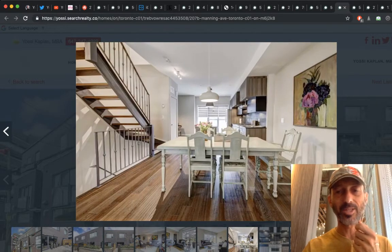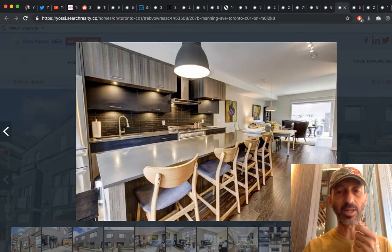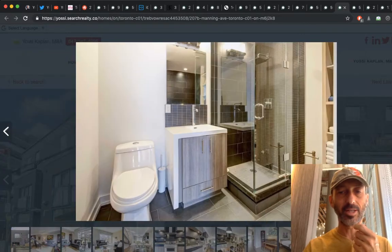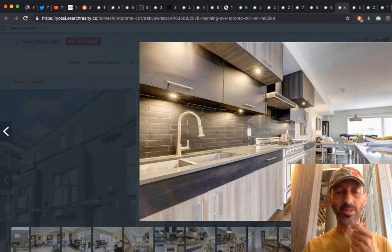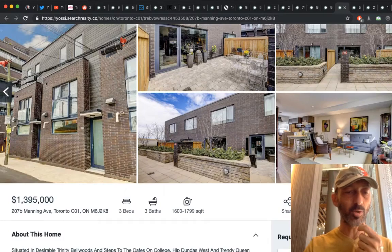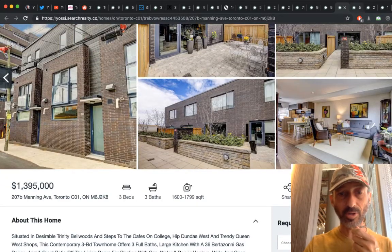These people have nice style. Gas stove, gas range. Very, very nice living. You can make some serious parties here. Very classic. Nice wood. Good bedroom, everything's great here. Okay, this is 207B Manning Avenue, 3 bed, 3 baths, 1700 square feet. I've got three more to go.